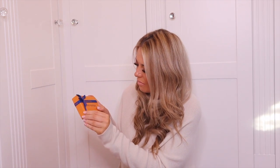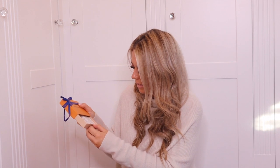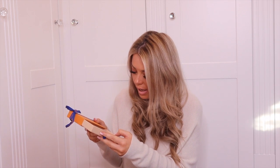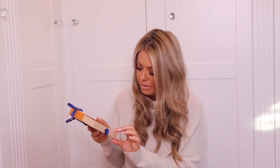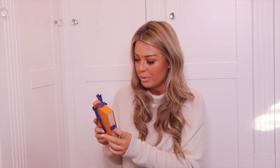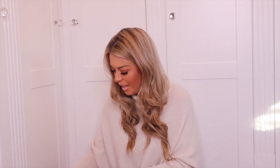So the first one is this little box here. And inside here are a load of perfumes. I absolutely love the Rose Devant and the Attrape. I'm not even sure if I'm saying that right, but the scents are incredible. So they've got little perfumes in. And then this is just amazing.